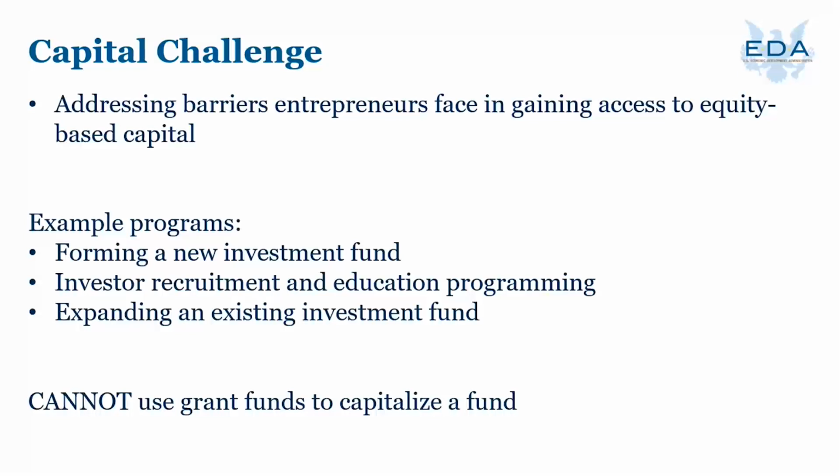Again, check our website. We have a plethora of different examples over the past 9 years of folks who've been doing this work, but we've often seen programming around forming new investment funds, investor recruitment and investor education, or really expanding existing investment funds.